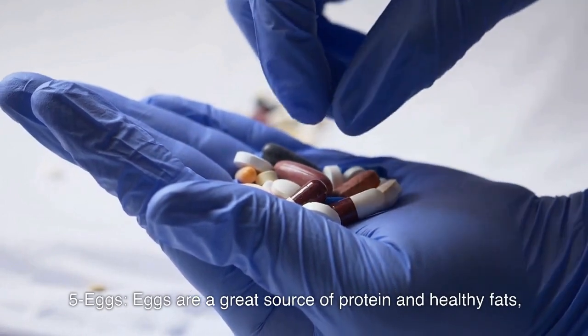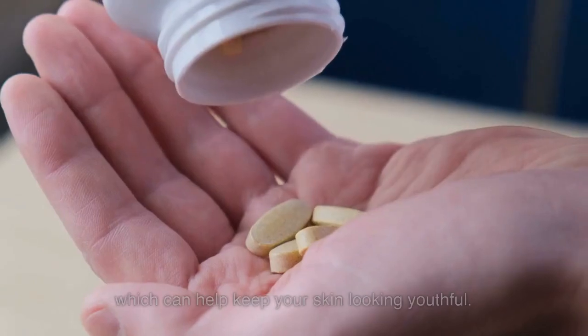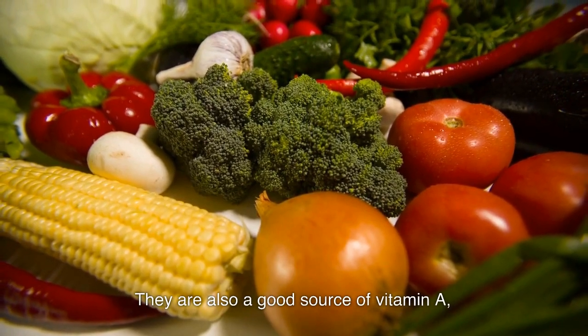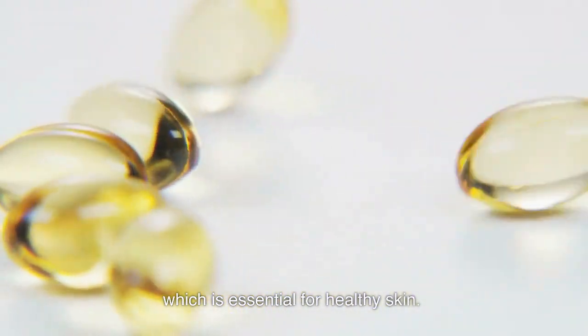5. Eggs. Eggs are a great source of protein and healthy fats, which can help keep your skin looking youthful. They are also a good source of vitamin A, which is essential for healthy skin.